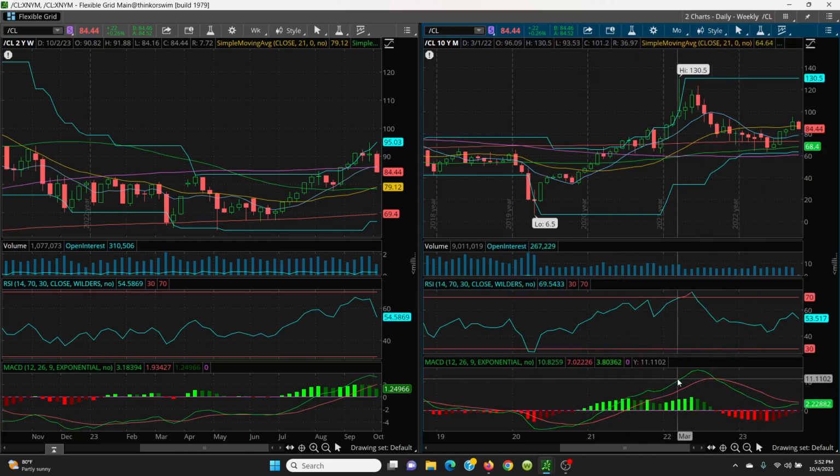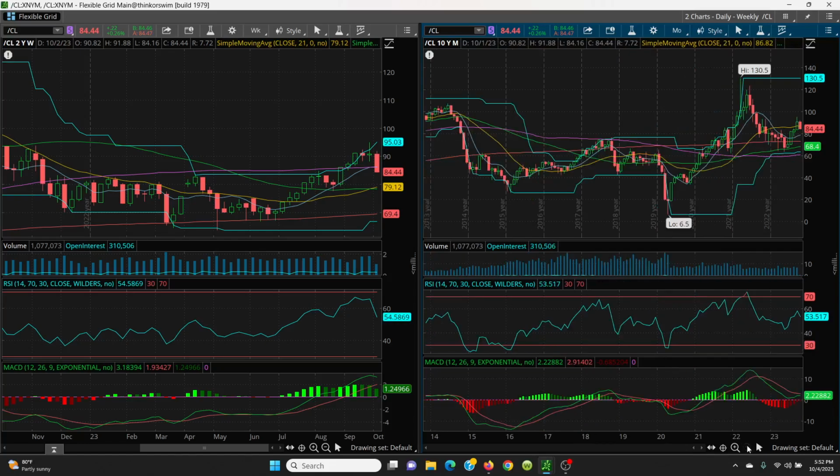Now you can see where this MACD was trying to cross over. It didn't, and now it looked like it flipped right on out here. So let's just see if it pushes right back down. Your RSI, you've got plenty of room there on the downside here. Okay, so don't get too excited. Well, I got to take a long here. No, that's not going to work.